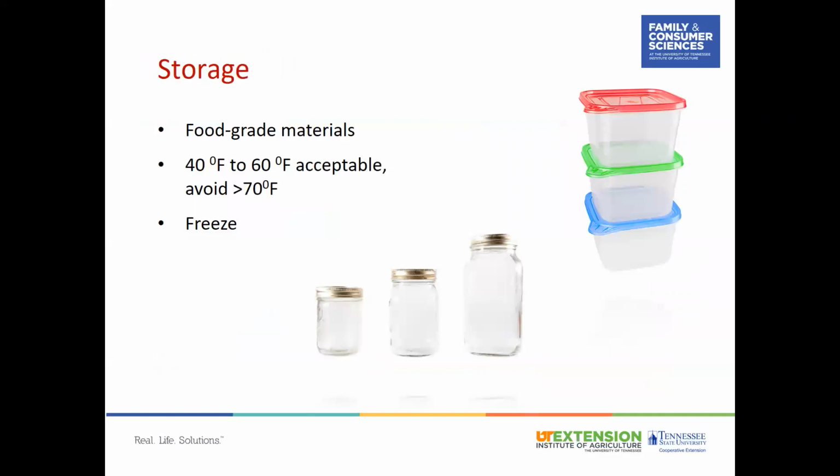So let's talk about storage. Package dried foods in small amounts because when opened and exposed to air, food can absorb moisture and deteriorate. So, for example, if you're drying foods to use maybe in soups or stews, package those in containers of what you might think you would use for that particular soup, because we don't want to continually open those over and over again.